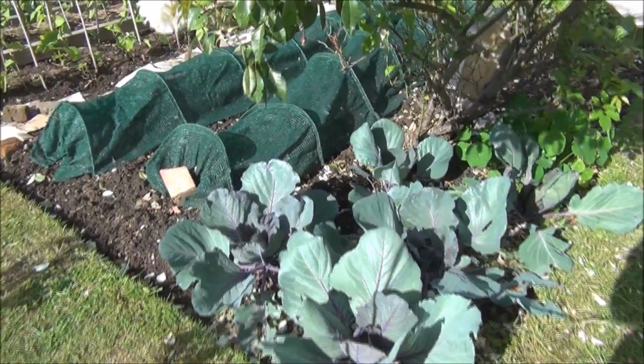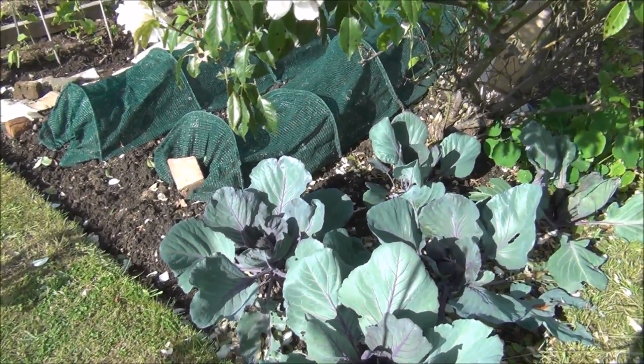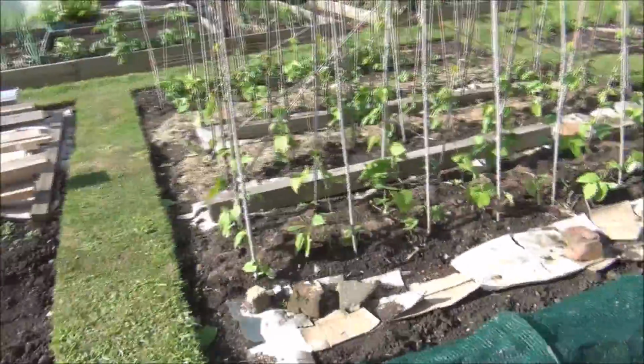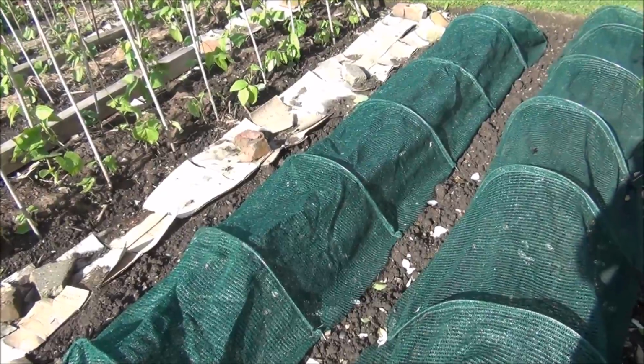Now, over here, we've got some change. Red cabbages. They seem to be happy, although not really hearting up yet, but never mind, if I don't get hearts, I'll eat the leaves anyway. I've actually had a couple of leaves already. Yum. Had them in a pie. Gorgeous.